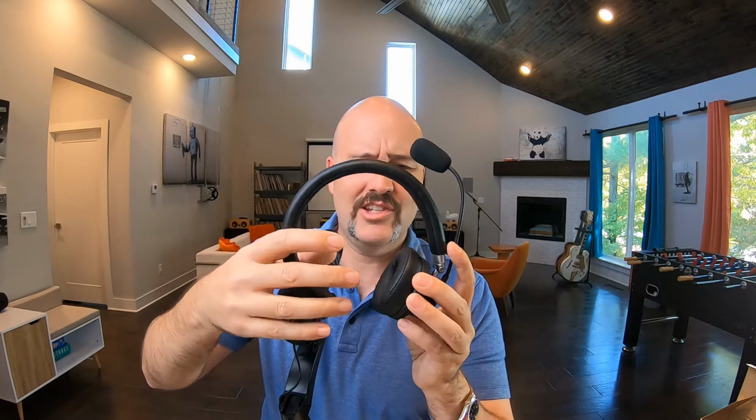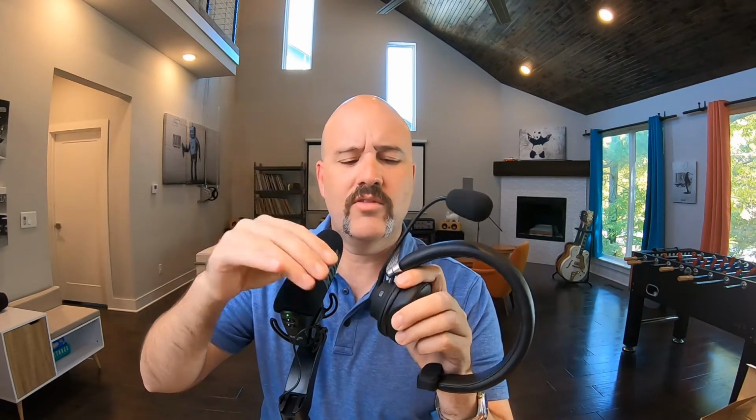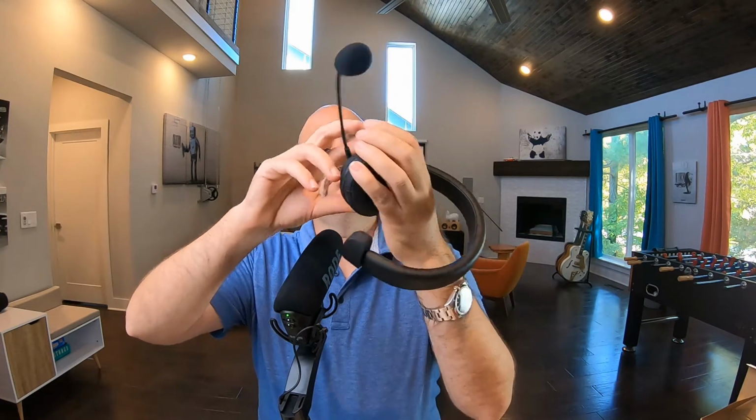The whole thing is leather and padded and foamy, and it's got this huge earpiece on it. I see that it's got a plus volume button and a minus right here. The plus minus volume buttons aren't very good. I have to use the phone. And we'll see it has nice positive locks, and it has a big fuzzy foam.